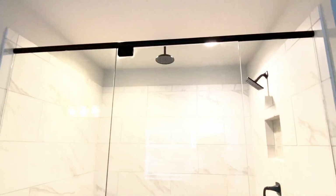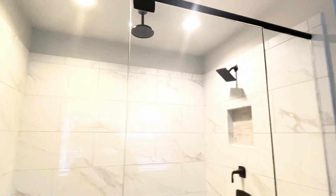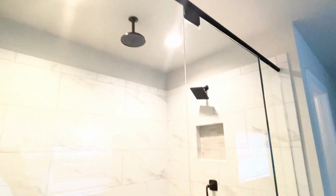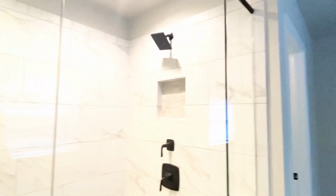We have this nice big shower that has the rain shower head and also a regular shower head, niche, nice tile.